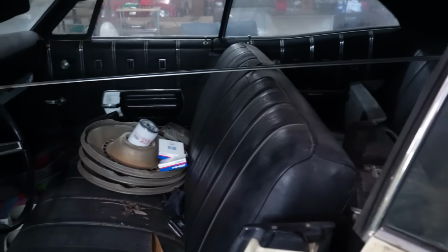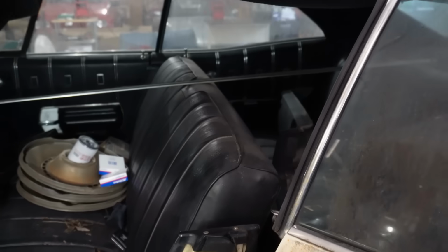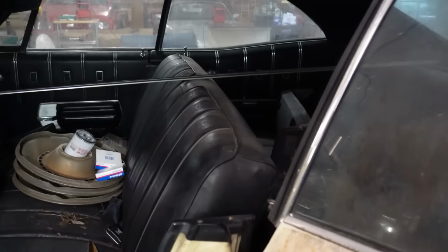Now, as you saw in the clips from Georgia, the interior in this car is actually in excellent condition. So this is one of the things I'm excited about. Also, 4-door hardtop, no pillar post there. And the right color. And the right color, black.